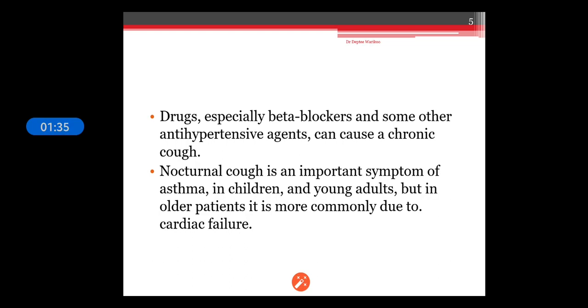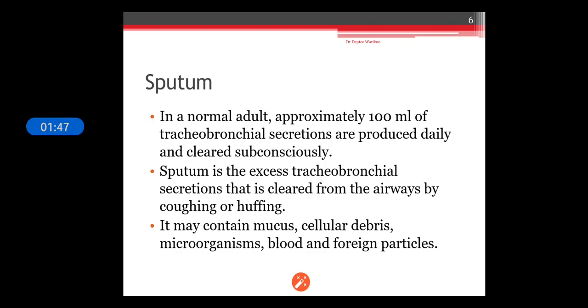Nocturnal cough is an important symptom of asthma in children and young adults, and in older patients, it is due to cardiac failure. Now, when we cough, we produce something called sputum. In normal adults, approximately 100 ml of tracheobronchial secretions are produced daily. If it is in excess, the tracheobronchial secretions are cleared from the airways by coughing or huffing. It may contain mucus, cellular debris, sometimes microorganisms, blood, or foreign particles.